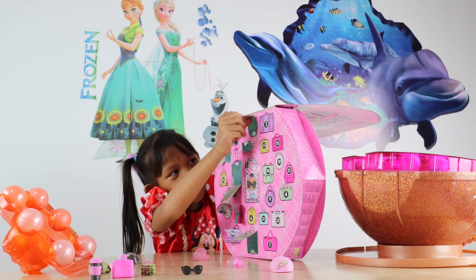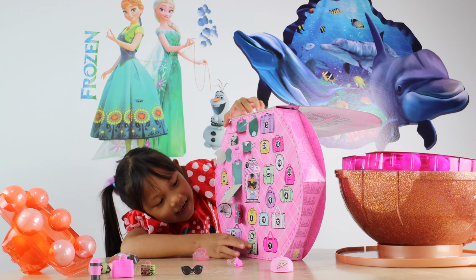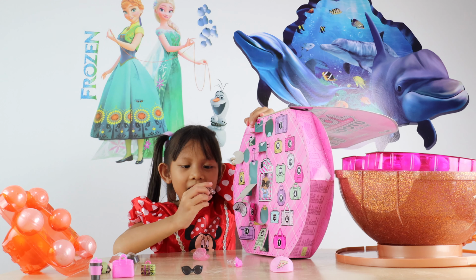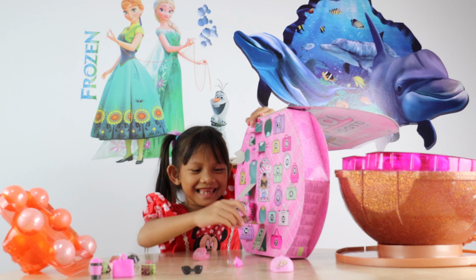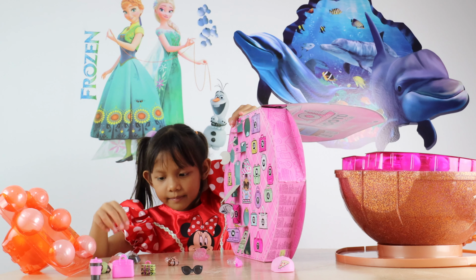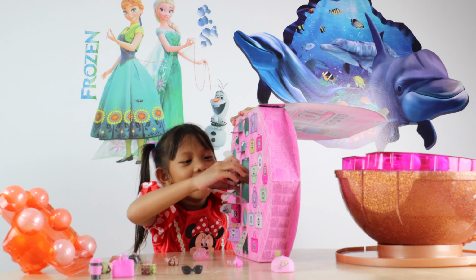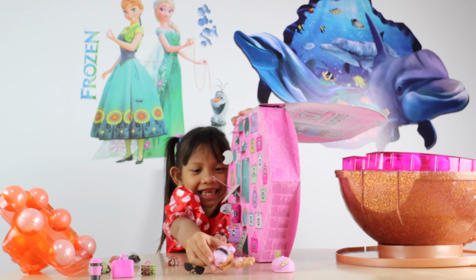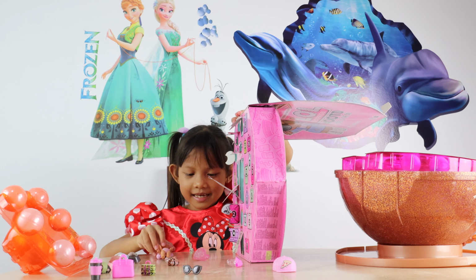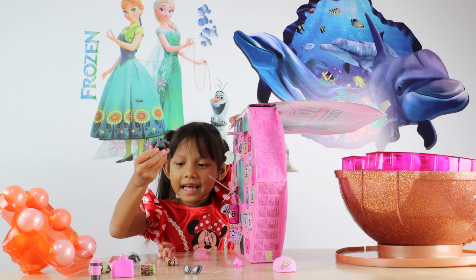Whoa. Let's open another one. Wow, I got skirt. See that? Now I gotta open another one. Wow, I got more of these. I don't know what name this is. Let's put it here. I gotta open a bigger one. Oopsie. Whoa. It's a lot of surprise. See? Now let's open more bag. Look, we got this.